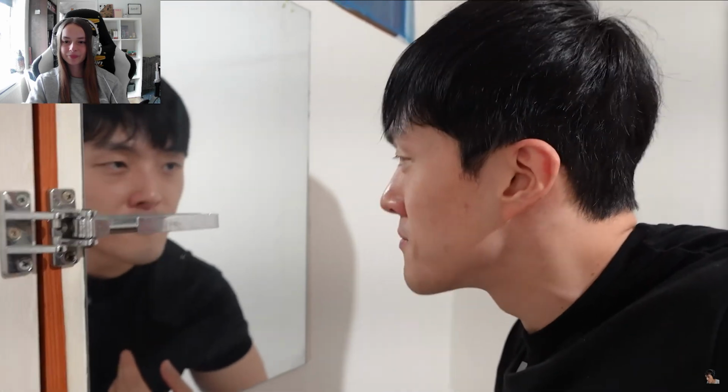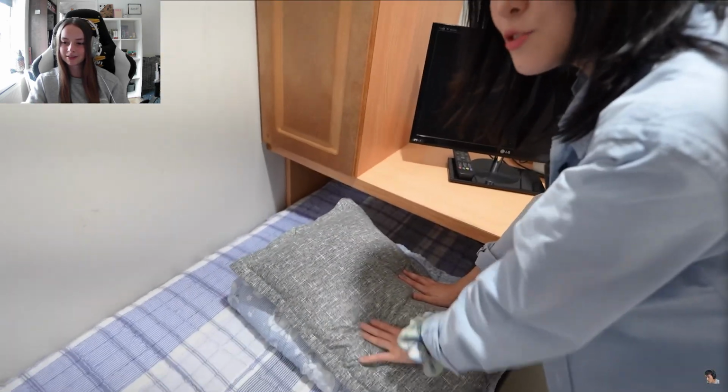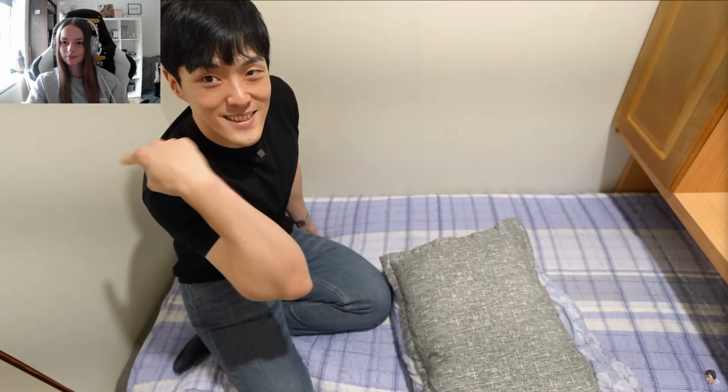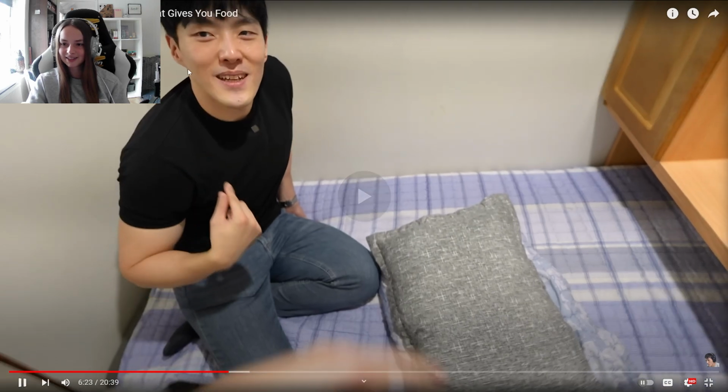Good for your mental health to take care of yourself. Lie down on the bed. This is all new blankets, so don't worry about it. So where does my head go? That side or this side? Depends. I wouldn't go this side because imagine if something wakes you up in the middle of the night. You're gonna have like 50 bruises on your forehead. Try to go there.